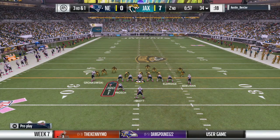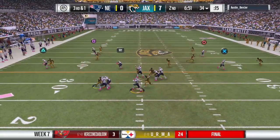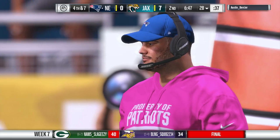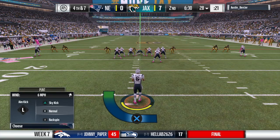Set. Here we go. Green 39. Green 39. They'll look to throw for it on 3rd and 1. Nowhere to escape, and he goes down. Yannick Ngakoue in there to drop him for a 6-yard loss, and that'll lead to a 4th down.